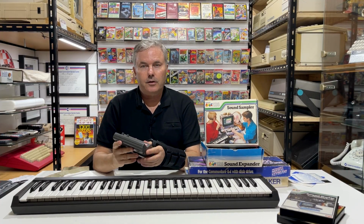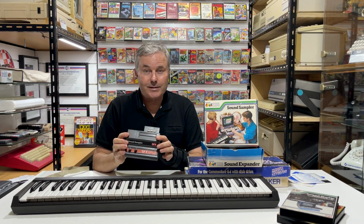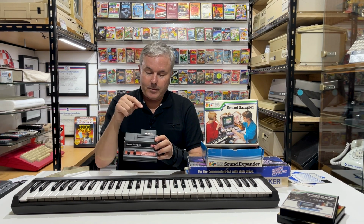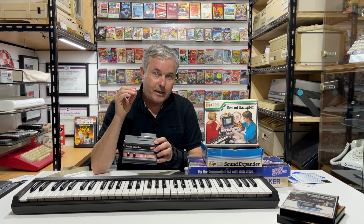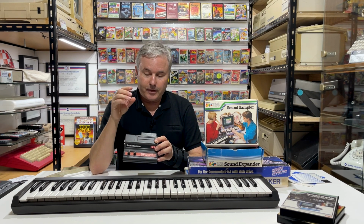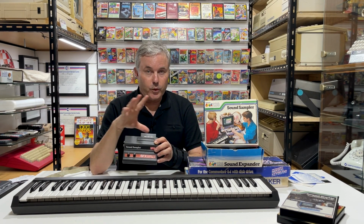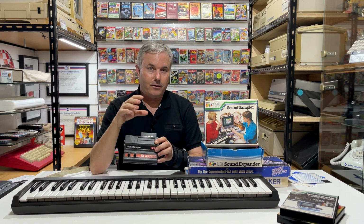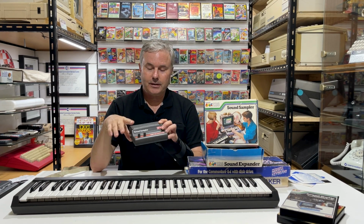So the next music related item that has come in is the Commodore Sound Sampler. Now the great thing about this, it was plugged into the cartridge port as well, of course. You could actually make your own sample of sound. Now admittedly it was only 1.4 seconds long. Maybe you could work around that, but that was the standard amount of recording of sound that you could actually make yourself with this little device.